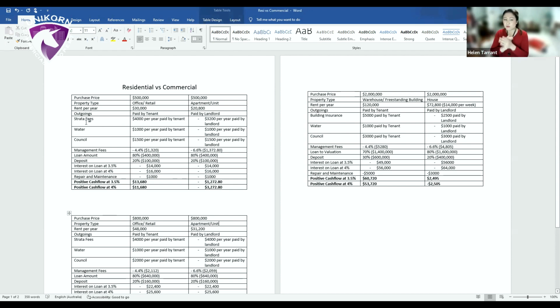Now, one of the differences between commercial and residential is what's been paid by the tenant and what's been paid by the landlord. As you can see, I've set this out. If you're buying a $500,000 property, you're going to see that strata fees, water and council rates, management fees are the 4 large fees that are the difference between paying by the tenant or the landlord. Your strata fees are typically about $800 to $1,000 per quarter, being $4,000 if you're in an office space, potentially a little bit more, maybe 5,000, and apartment potentially a little bit less, but I work this on $800 per quarter, and your water about $1,000 across the board, and council rates about $1,500. Now, the difference is you pay all of those outgoings as a landlord for residential, and the tenant pays for all those outgoings as a commercial landlord.